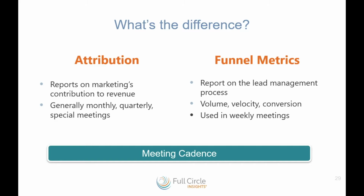Both metrics work hand in hand. They're different and very complementary. But the most important thing that we emphasize with our customers is the meeting cadence. Having regular meetings to look at the metrics, discuss them, and then doing the optimization works really, really well.